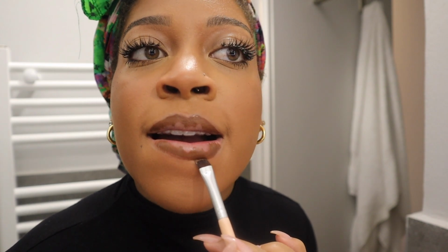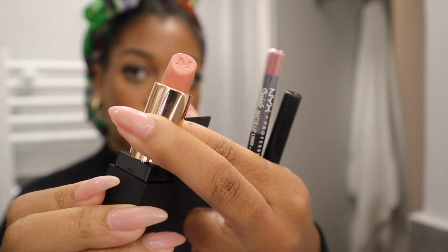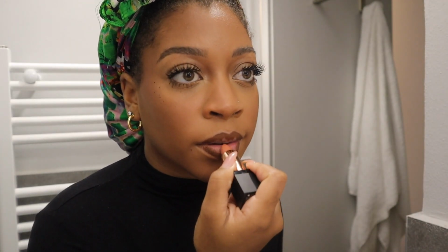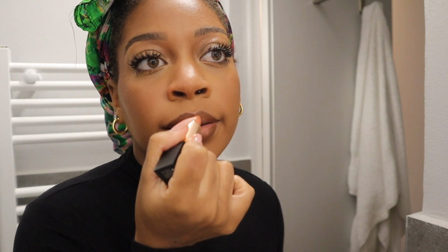This is a great trick to use. This is just leftover concealer from when I was doing my eyebrows. Then I take this Morphe lipstick and fill in the space on my lips. I go over that with the Madison Beer Morphe lip gloss.